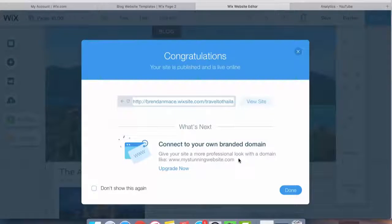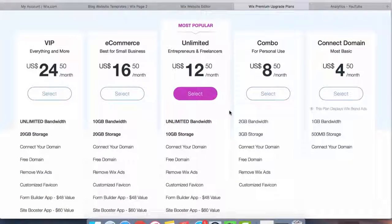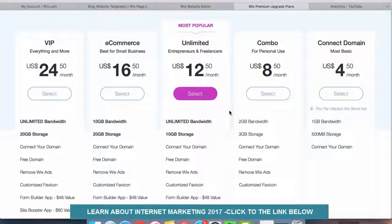In order to have your own branded domain connected to your Wix account, all you have to do is click on this Upgrade Now button. This will take you to the upgraded membership options that you have for Wix. The one that I personally own is the unlimited version. However, you really want to pick the plan that's the best fit for the site that you want to create. The best piece of advice that I can give for you though is if you intend to actually make some money and have a successful website, you 100% do want to have your own professional domain connected to your site, so you should at least get one of these plans.